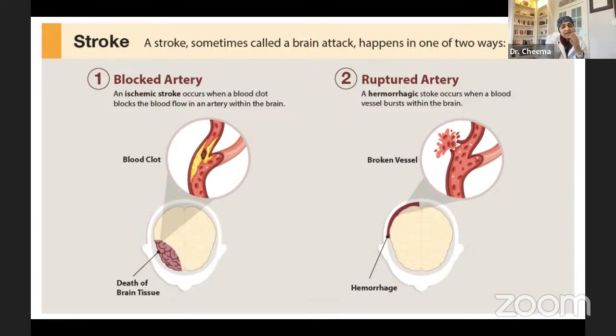So a TIA, that's a transient ischemic attack, is the same as an ischemic stroke. Blood clots happen the same way, but for a very short period of time. That's called transient. More than a third of the people who have a transient ischemic attack, if they don't get treatment, can have a major stroke within 1 year. And there's a study that tells us that about 10 to 15% of people who already have a TIA will have a major stroke within 3 months.